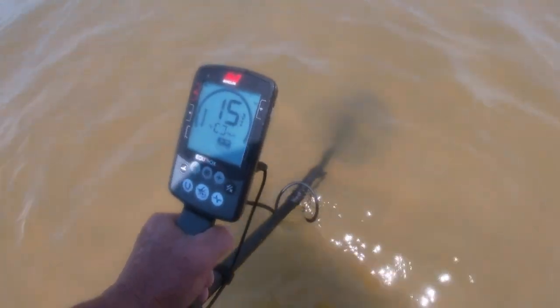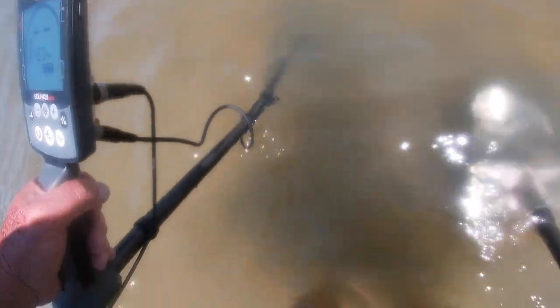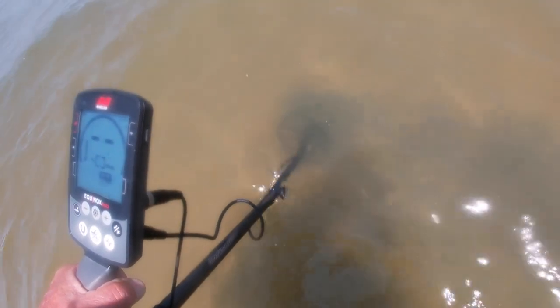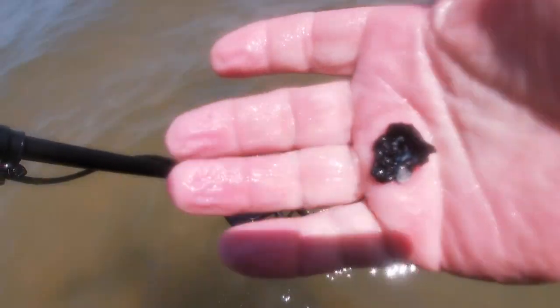There's a few iron signals in here. There's a solid 14. 15. See what that is. That could be another fine bottle cap or another pull tab. Not very deep. See nothing. Maybe. Maybe that. Yep. I guess it's aluminum. Oh well.